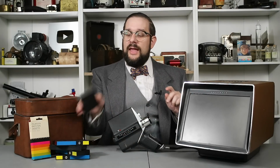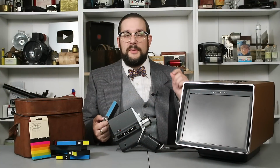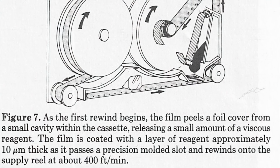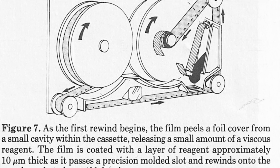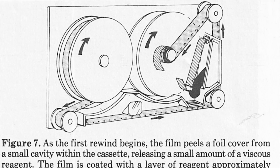So when you take the cassette out of the camera and pop it into the player for the first time, an optical marker on the film itself is going to be read by a photocell and signal the player to start rewinding the film. And what this does is it strips away a foil cover over a little compartment inside the cassette containing a very thick developing reagent. And this is spread in a thin layer over the film as it passes through a precision molded slot.